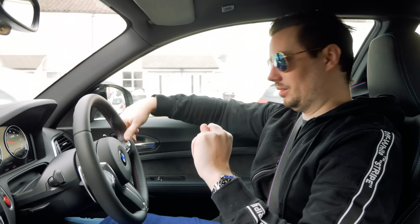And this has made the M4 redundant. Completely and utterly pointless because it's a 2-door coupe. It looks better. It weighs about the same and it makes a little bit less horsepower. Officially. There's no way in hell this is making 405 or 410. It's making the full fat 420, 430 easily.